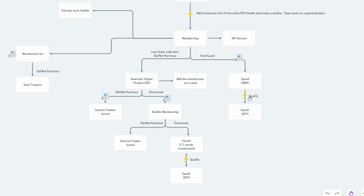Now, the big thing here is we want to qualify those people, because that allows you to increase your prices. That allows you to work with the people who you want to work with, instead of having to say yes to everybody and running yourself dry, running your resources dry and yourself dry. So now let's go through the other side if somebody does not purchase.